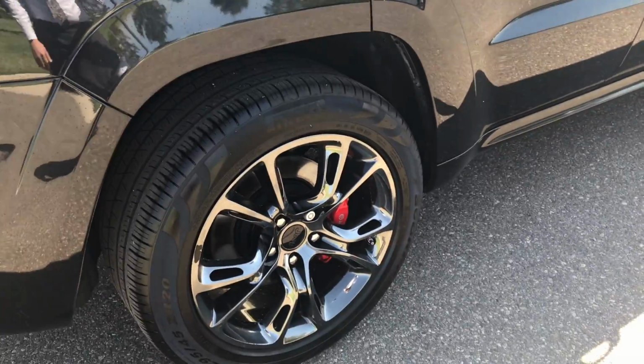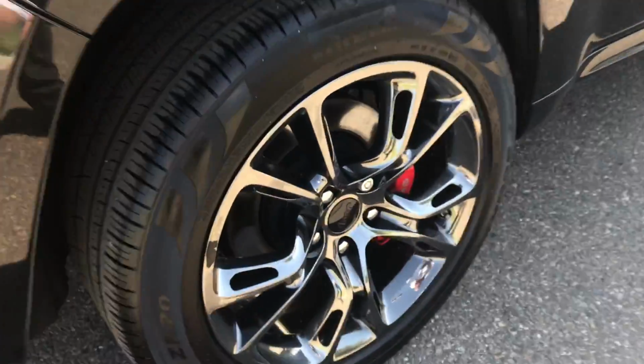A nice dynamic suede here in the middle. I had that on one of my cars, loved it, kept it nice and cool during the summer, a little bit warmer in the winter. Here's your rear wheel. Looks like we got a little bit of flaking right there.